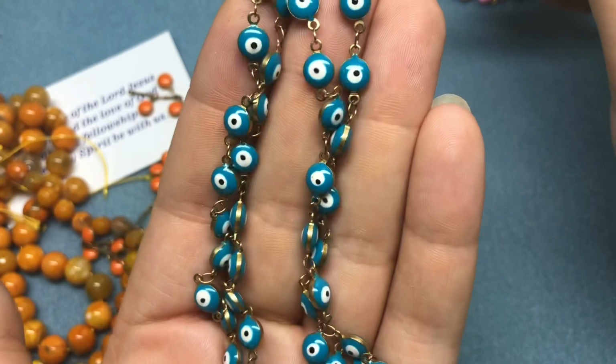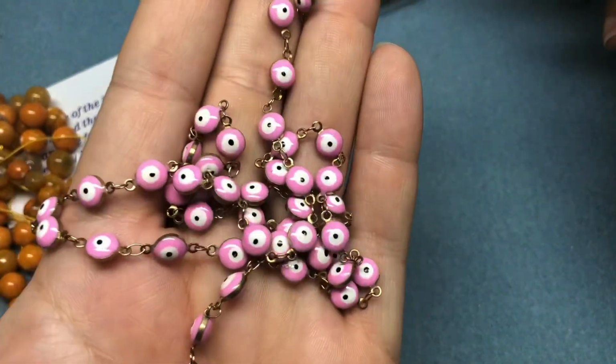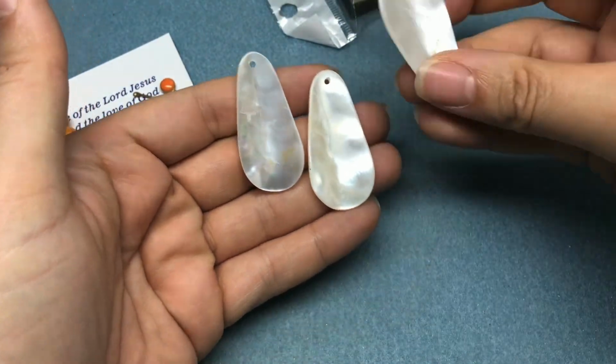So it's turquoise. And then I also got it in pink. And then these shells were 50 cents each. I thought they would be good for earrings and a pendant.